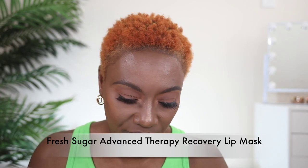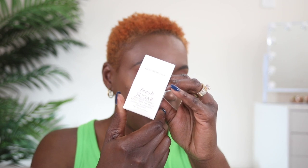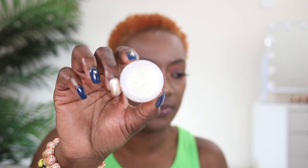The next one that I have here is from Fresh, and it's the Fresh Sugar Advanced Therapy Recovery Lip Mask. Comes in a little white box like this. It also has its own little applicator. This time, this one's not white, it's clear, and it has Fresh written on it. And then you look inside, and here it is. Smells so good. It smells comforting. There's just something comforting about this particular mask every time I smell it.